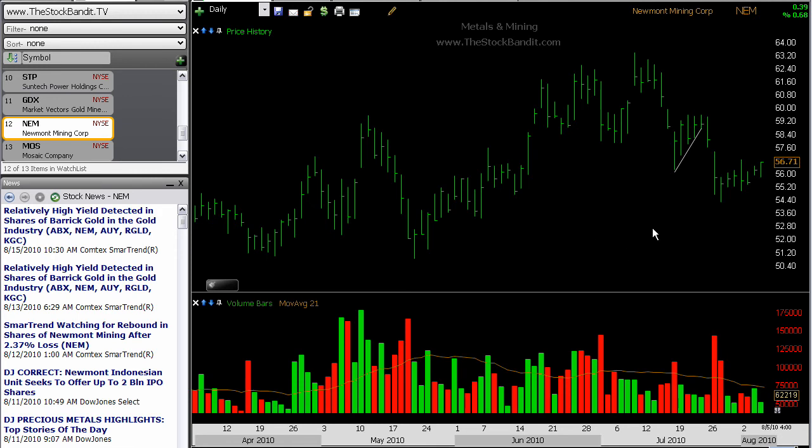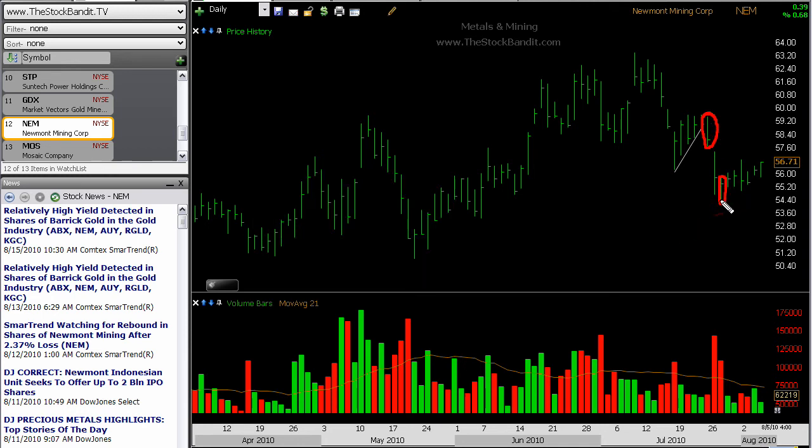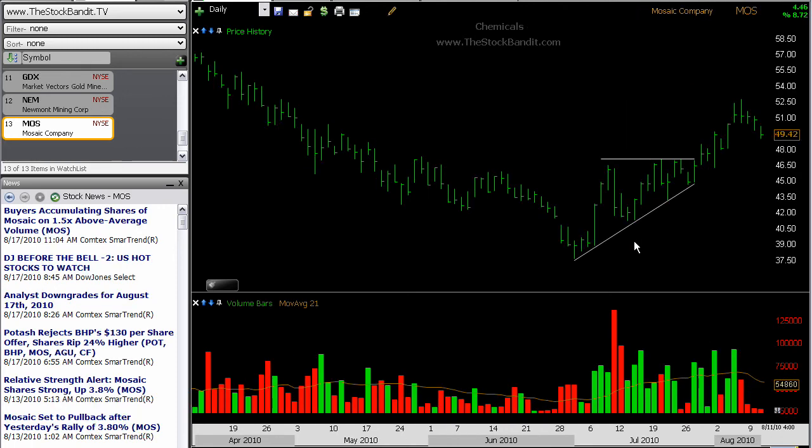Also entered Newmont Mining, NEM, on this rising trendline break right here. That was on July 26th at $58.70 on the short side. This thing sold off very quickly. We took profits just 2 days later with an average exit of $55.40 for a nice 5.6% gain. Short and sweet, but a really good entry and exit there on that one, and this thing did not move lower from there. The last trade that we took in July was in Mosaic, MOS.